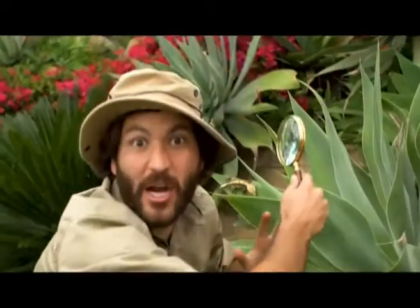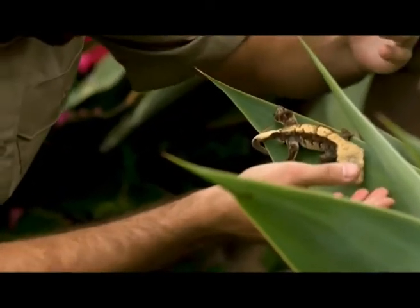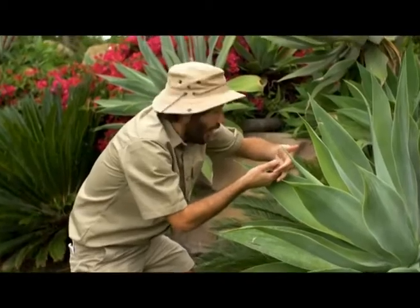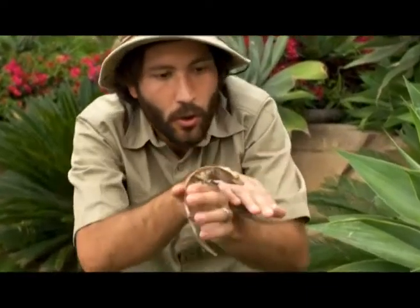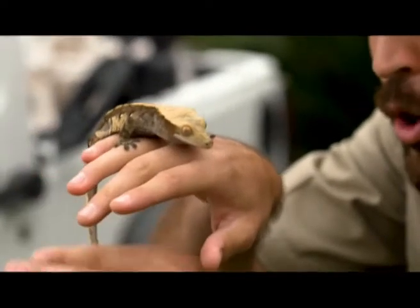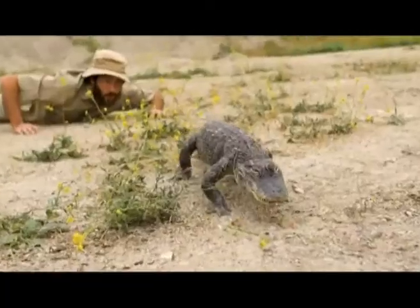Oh, Dan, I think we got something. We got the crested gecko. Hey, little buddy. Hey, I think he woke up. Oh, look at that. You can see the crest on his back right there. Oh, buddy, look at that little guy. Now, we gotta get him back to the reptile reserve so we can find a cure for these little guys. And we gotta sing him a lullaby because I think we woke him up. Come on, Dan.